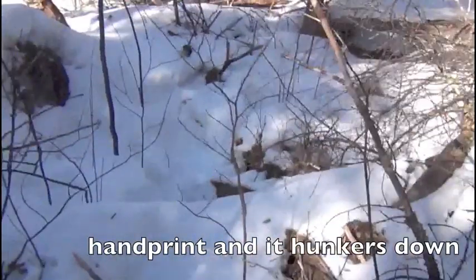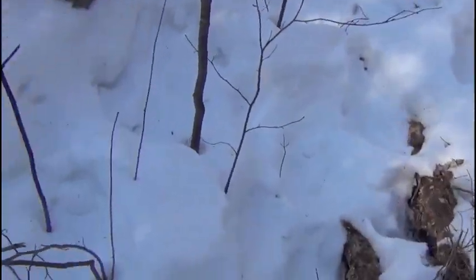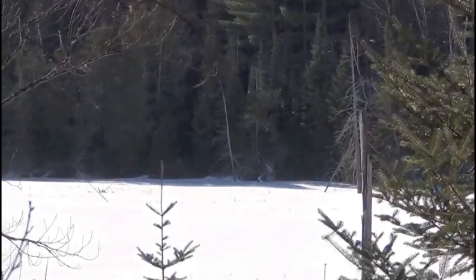Toes. Now we believe it took this natural depression right here, and it sat down and hunkered down and looked around, and there's a handprint to the left-hand side here. I wonder what it did in here. Maybe it's all the way over watching me. I don't see anything.